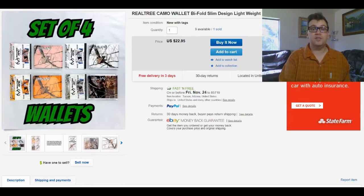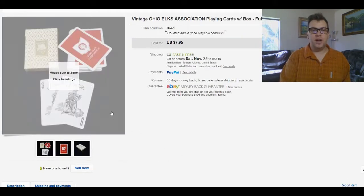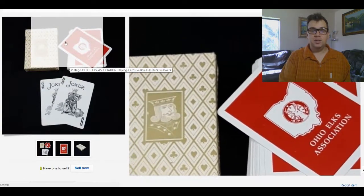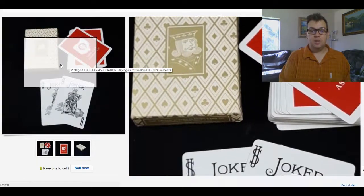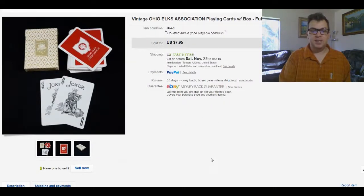All right, now we're going to look at stuff that is not clothing. Let's move on. All right, Vintage Ohio Elks Association playing cards by Bicycle. They're vintage. They come in a nice box. And the interesting thing about this sale is that I got a message from someone in Japan saying, is there any way you could get lower shipping to me in Japan? And so I went into the listing and I revised the shipping.